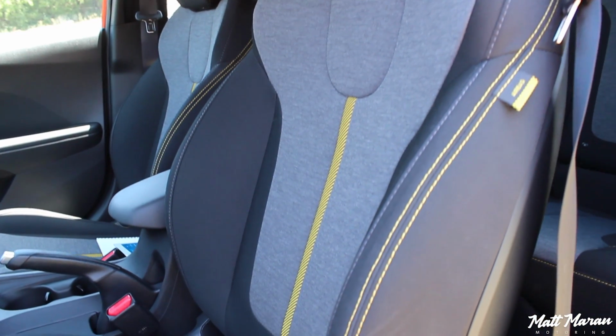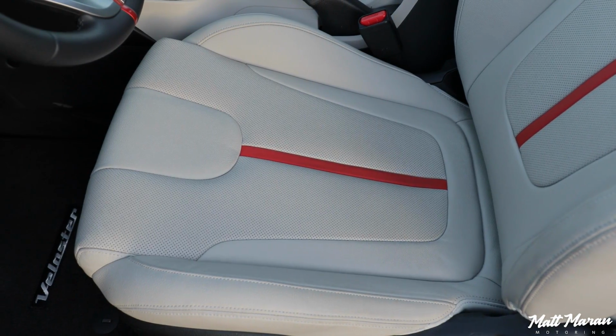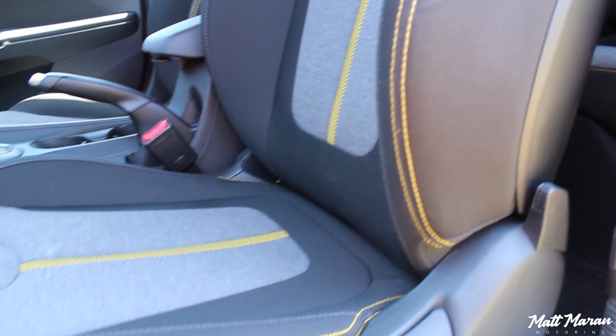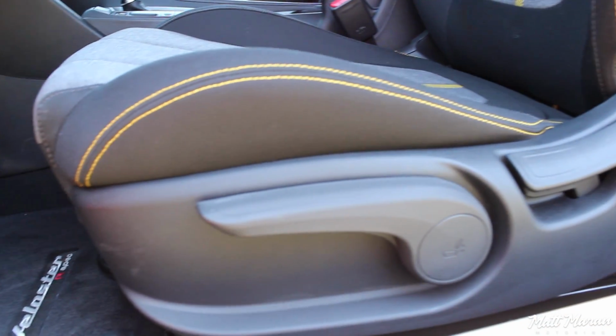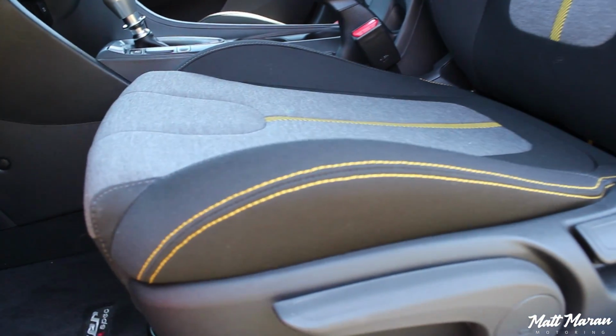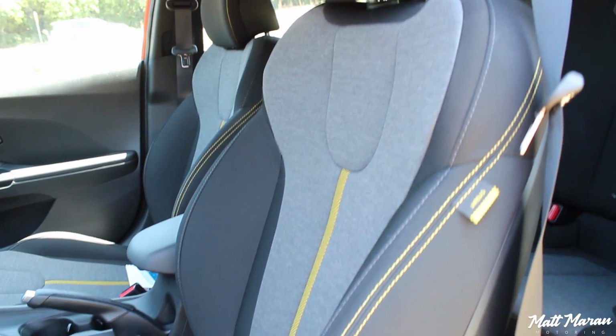So anyway, first things first, sitting down in these seats, you have the very cool cloth seats here in the R-Spec. Now, if you go up to the higher trim levels, you can get leather or partial leather, and these cloth seats, though, are really nice. They almost have a t-shirt type of material here for the bottom portion that feels pretty good, and then you have some rougher cloth up here on the sides, but overall, they're pretty comfortable seats.